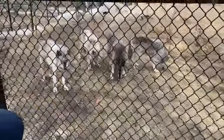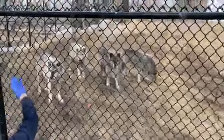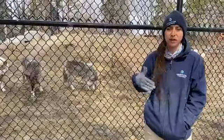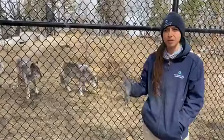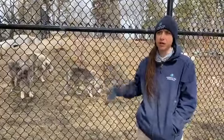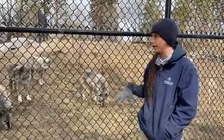We have a question here asking how many wolves would typically be in a pack? You could have any number of wolves in a pack. When you have dispersers who are leaving their family group for the first time, it starts out with just 2. Typically it'll be a male and a female, but there's been other cases where it's a couple of males until they establish their own pack.